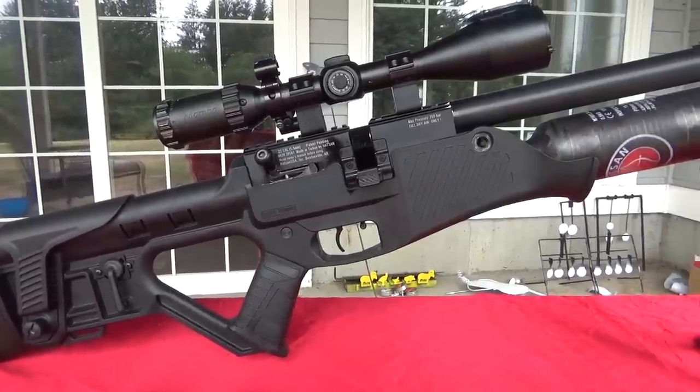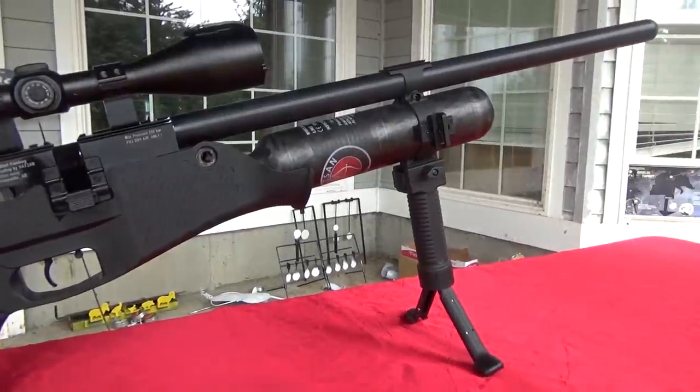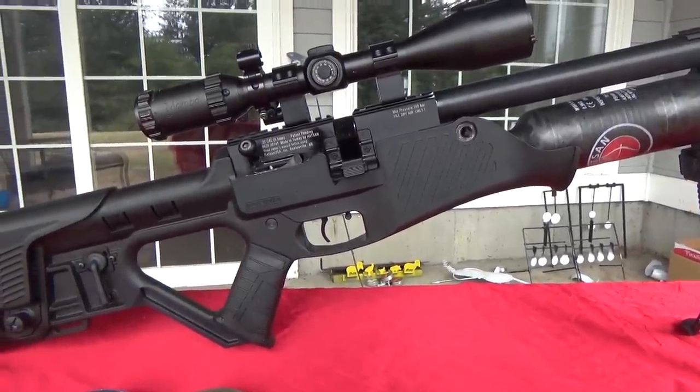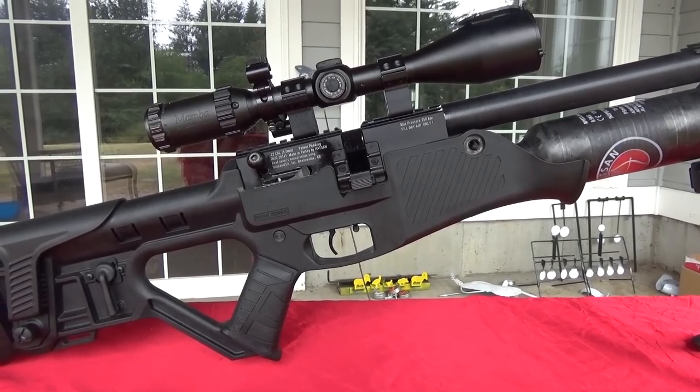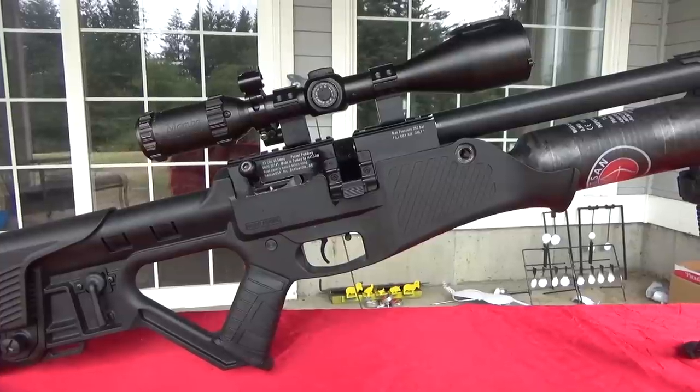But you guys, I didn't know if I was going to be able to recommend this rifle or not, and I am going to recommend it because I think it's a gun that you can buy and enjoy, and it's not going to break or do anything weird on you. Okay, so that's been my test of the Hatsan Blitz 22 caliber.